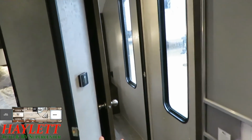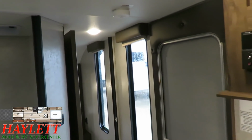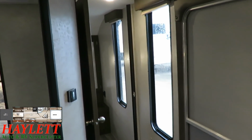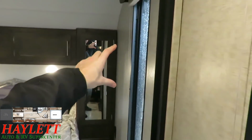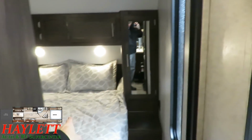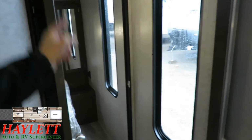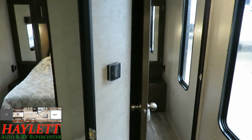Now check this out. This is something that the Cherokee Family Campers does really well. They put max size windows in anywhere they can. One of the things I like about those extra tall windows is, let's say this door's closed and you're laying on your bed. A lot of windows are mounted up here. Well, if you're laying in bed, you can't see out the window to your campsite. With that extra long window, you can. So you've got a little better campsite security and peace of mind that way.